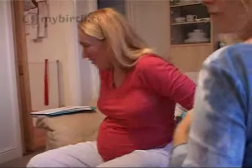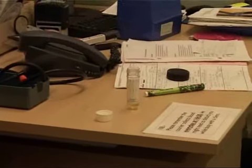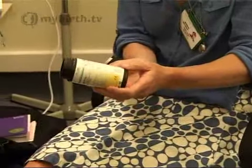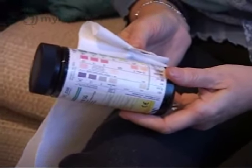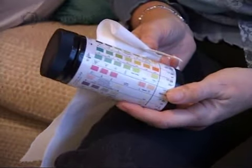Your midwife will ask for a urine sample, and she'll test this using a dipstick, which is impregnated with chemicals, which will change if there's any protein, sugar or blood detected. Protein may be present if you have a urine infection or a very heavy discharge. It may also be present if you're developing preeclampsia, so your midwife will want to investigate this further if it's positive.